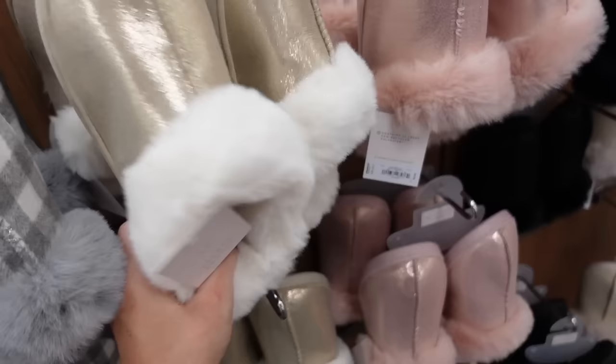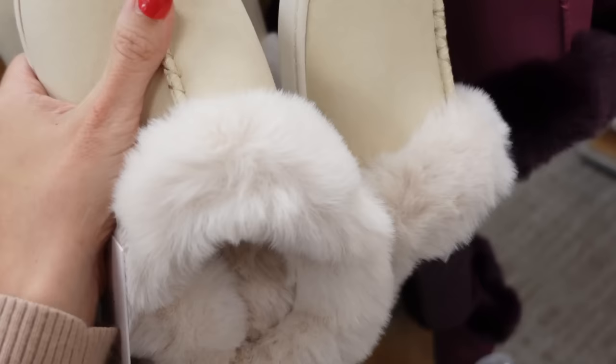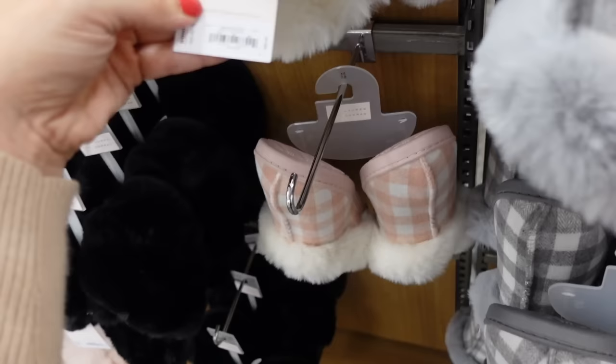Now slippers from Long Conrad. So these have that rubber bottom in this metallic silver, also the metallic pink and black, and then they have this faux suede option in the ivory, burgundy. There's a felt gingham in the gray and the pink, and they're regularly $30 and then 20% off.